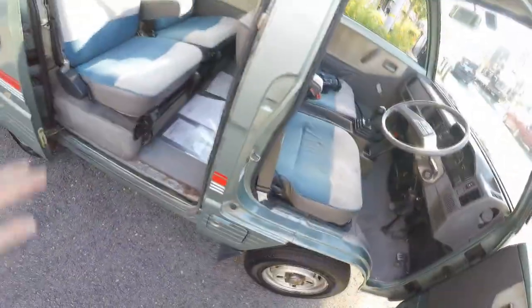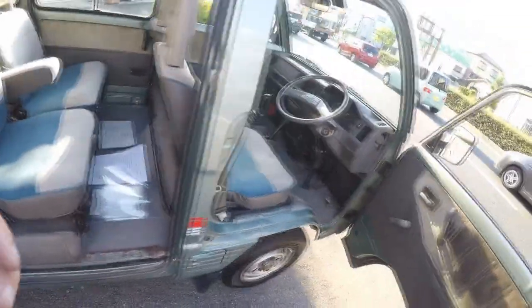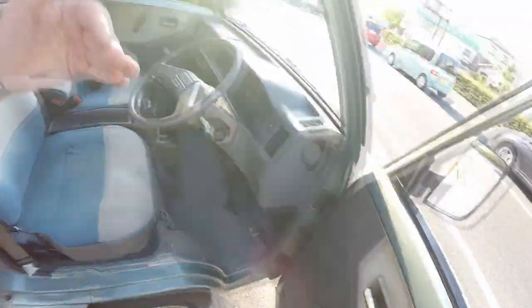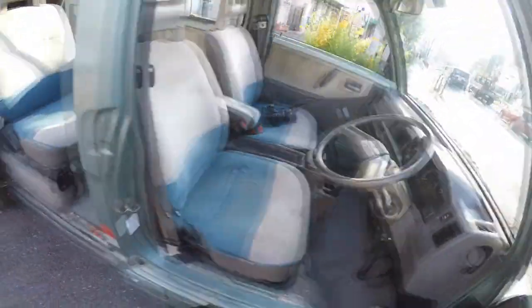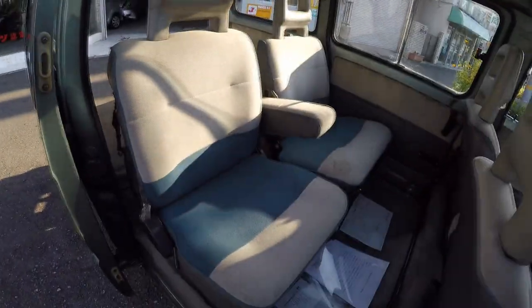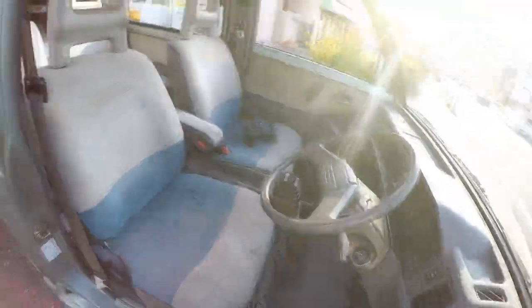So yeah, when you start it cold, the idling is really low, much lower, but it's an auto choke. So when you start it and it's cold, it's really, really loud, and the revs are really high. But it's completely normal. There's nothing much you can do against that. So yeah, that's about it for the walk around, I guess.